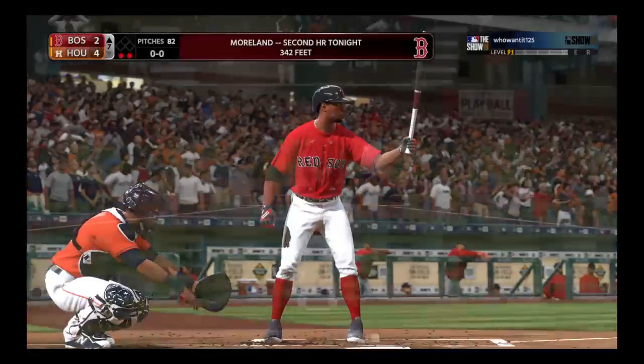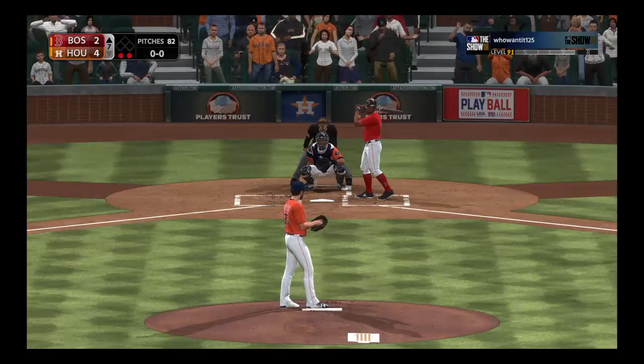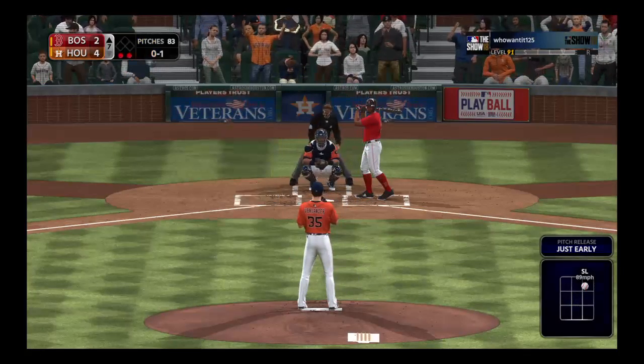Ready once again, Xander Bogaerts. He was a ground out victim last time up. First pitch on its way. Takes a look at a slider that catches the inside corner.